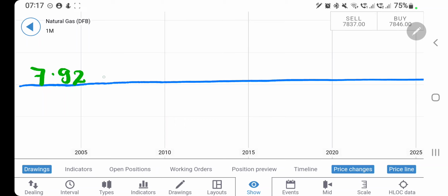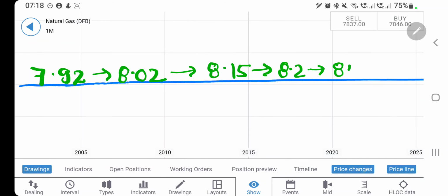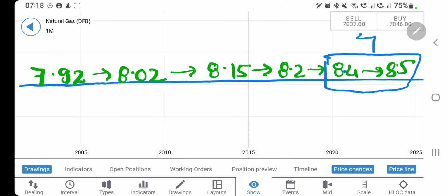So for next week, you can buy NG at 7.92. Beyond this, I expect 8.02 may be achieved, and if it flies beyond 8.02, directly it will hit 8.15, 8.2, and then 8.4 and 8.5. Remember, here is the resistance at 8.4 and 8.5, which is going to play a very strong role, and beyond that 8.65, 8.8 levels can be seen.